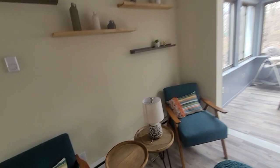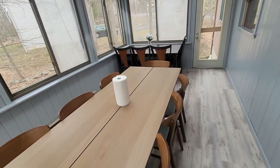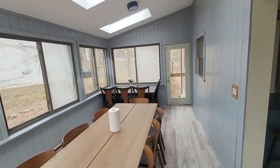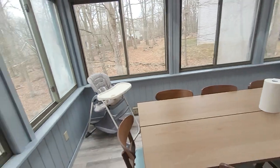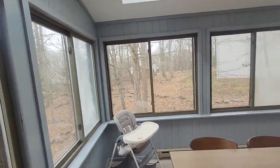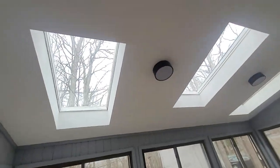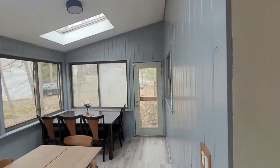Another thing is over here you'll have some chairs and a dining area that you can easily fit about 8 people. And there's a baby seat in case you need it. You have your windows that slide open and more natural light coming in here. This back door you don't use.